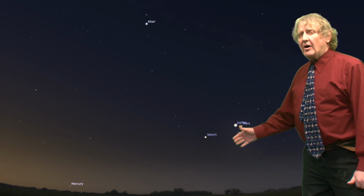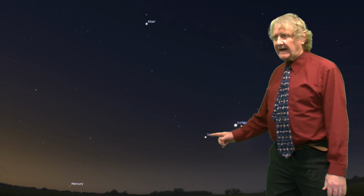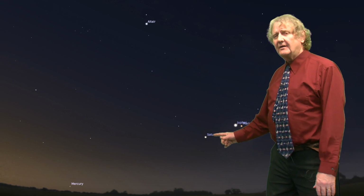And then at the very end of the month, on March 31st, Mars will have made its way down to Saturn and will be hanging out with Saturn right at the end of March, beginning of April. The moon will be out of the picture by then because, as you may remember, the moon moves about 13 degrees from night to night at the same time.